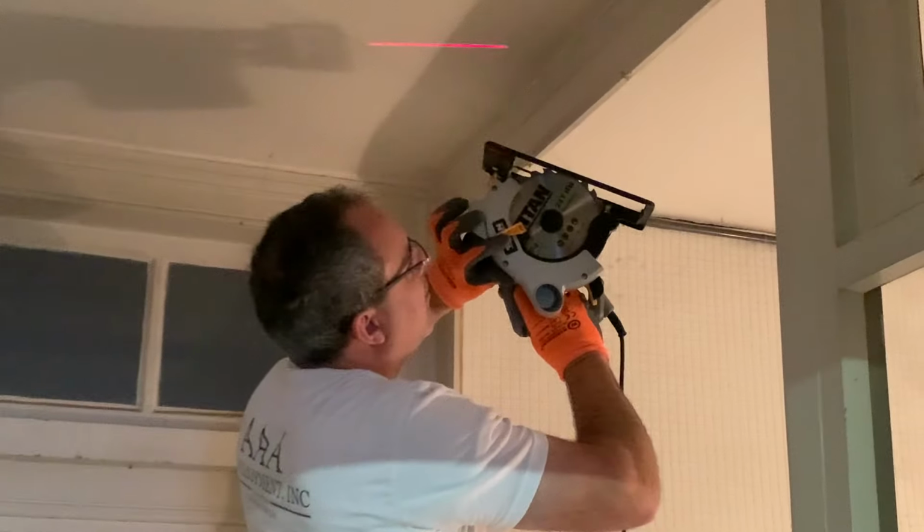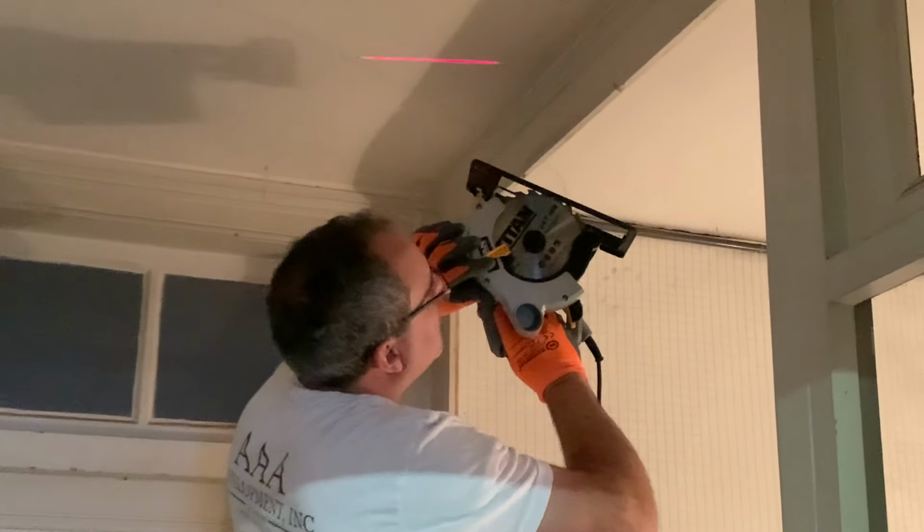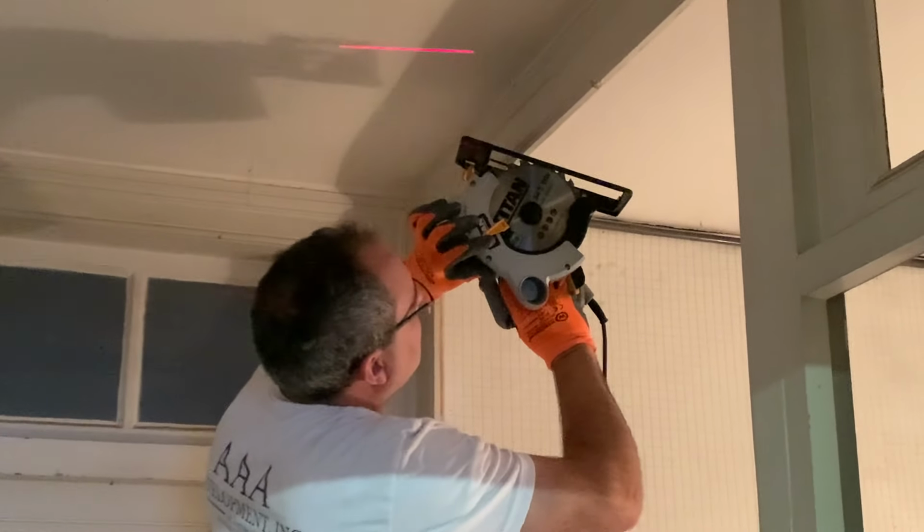Don't do this unless you're very comfortable with the skill saw doing this. And I'm going to repeat the process upside down.